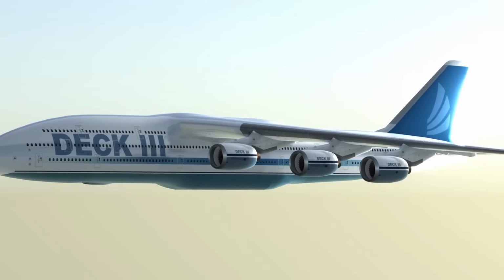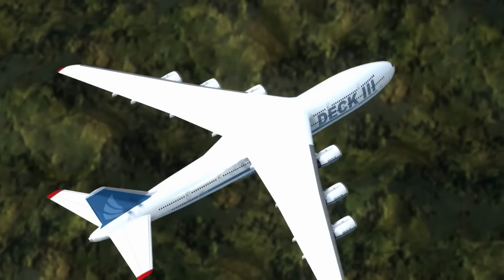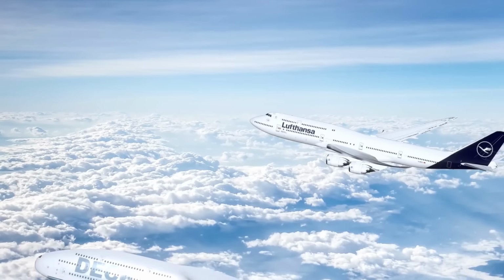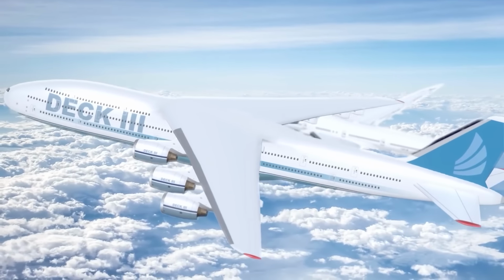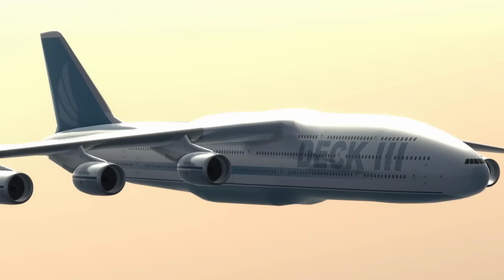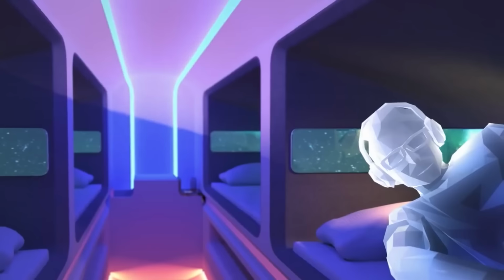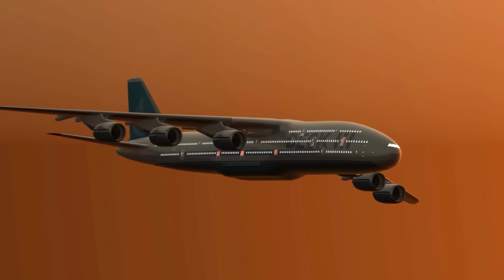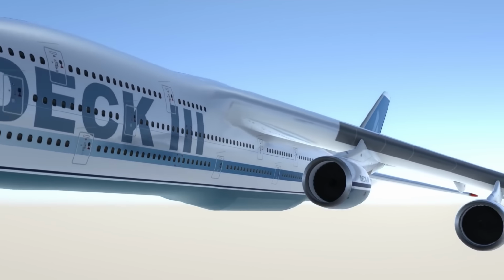Do not adjust your phone screen. You are witnessing the plane of the future. It's huge, can carry over 1,000 passengers, and it might be arriving at your local airport very soon. Or perhaps not. In this video, we'll be looking at a triple-decked aircraft. Why don't airlines fly them? What would they be like if they existed? And why we will never see them again. Let's jump into this never-built video.